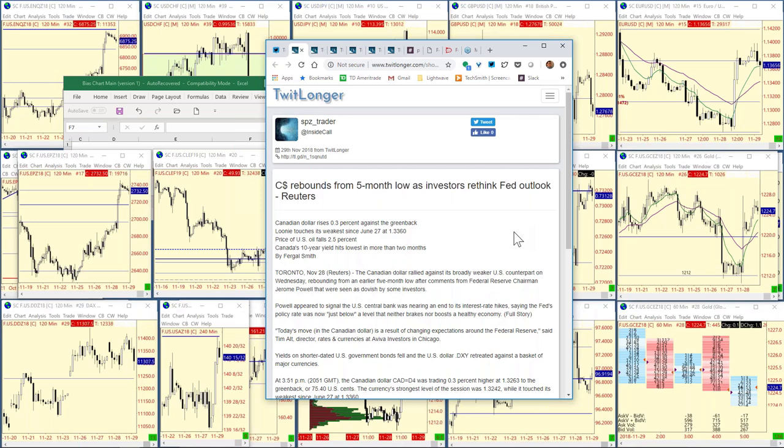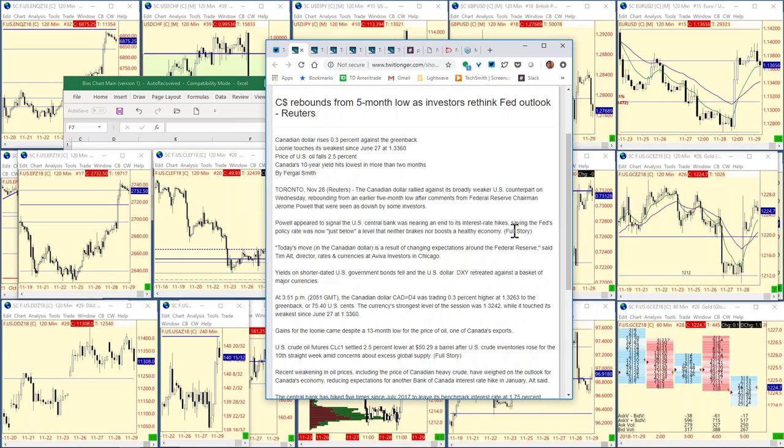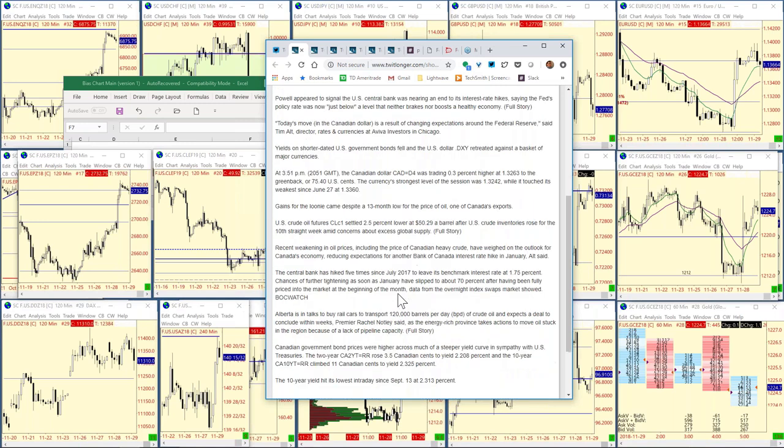The Canadian dollar rallied against its broadly weaker U.S. counterpart on Wednesday, rebounding from an earlier five-month low after comments from Fed Chair Jerome Powell that were seen as dovish by some investors. We were looking for that. Powell appeared to signal that the U.S. central bank was nearing an end to its interest rate hikes, saying the Fed's policy was just below a level that neither breaks nor boosts a healthy economy. Today's move is a result of changing expectations around the Federal Reserve, said Tim Ault, director of currencies at Aviva. Yields on shorter-dated U.S. government bonds fell, and the U.S. dollar index retreated against a basket of major currencies.